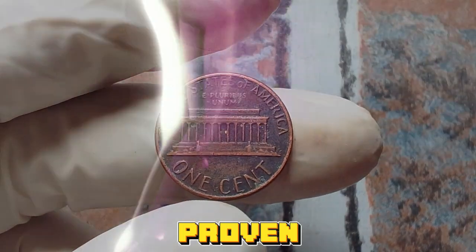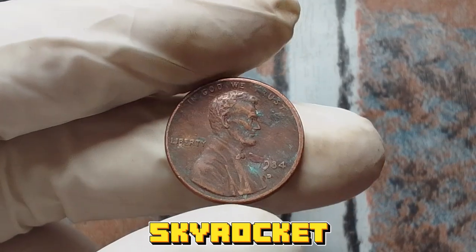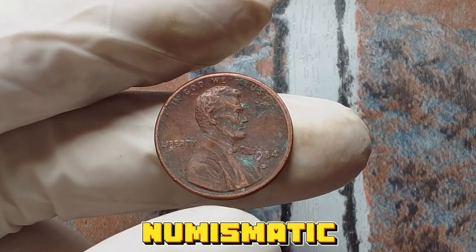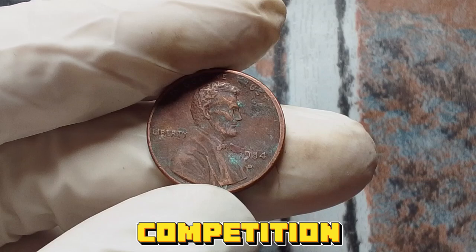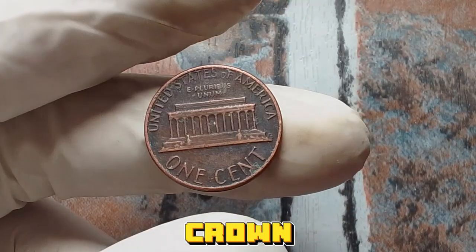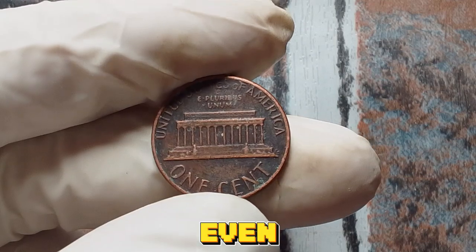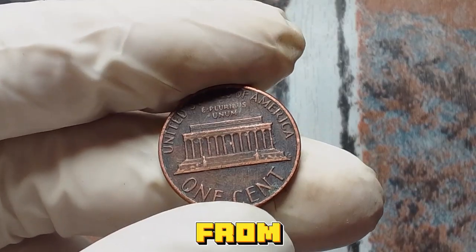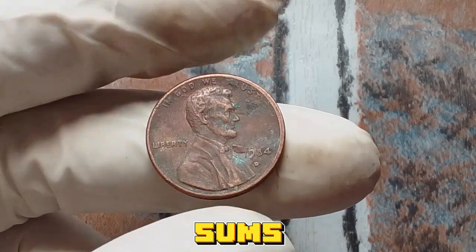Numismatic history has proven time and again that rarity alone can skyrocket a coin's value. Second, demand. The numismatic community thrives on competition. High-profile collectors with deep pockets are always in pursuit of the crown jewel for their collection. If even a single coin is known to exist with these features, wealthy collectors from around the world would be ready to pay enormous sums just to own it.